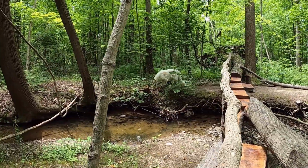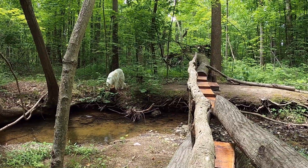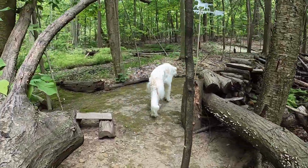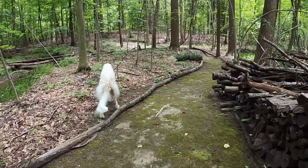Gypsy saw a frog there. Gypsy, come on. All right, let's just continue on. They're exploring.